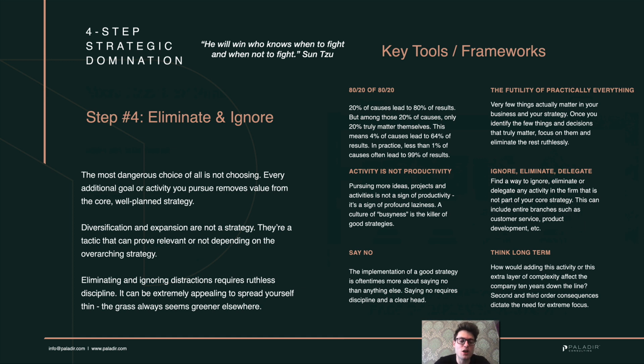Diversification and expansion are not a strategy. They're a tactic that can prove relevant or not depending on the overarching strategy. Eliminating and ignoring distractions requires ruthless discipline. It can be extremely appealing to spread yourself thin. The grass always seems greener elsewhere. And I'm absolutely guilty of this as well. It's always tempting to get into new markets, new ideas, new opportunities. But the truth is you cannot win by doing that.